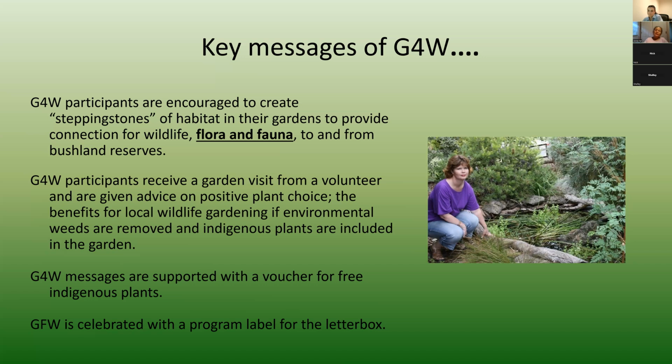It's important that people are given a head start, so that it's okay, here are some plants, this is what you do with them and how you go about improving the habitat and the biodiversity in your garden. And the program lastly is celebrated with a letterbox sticker.